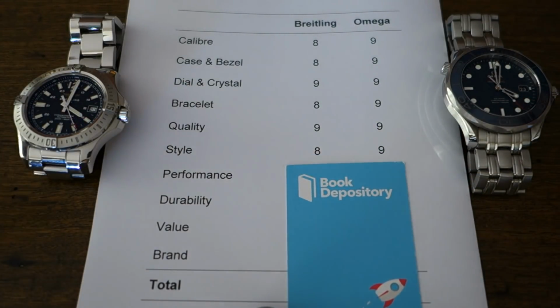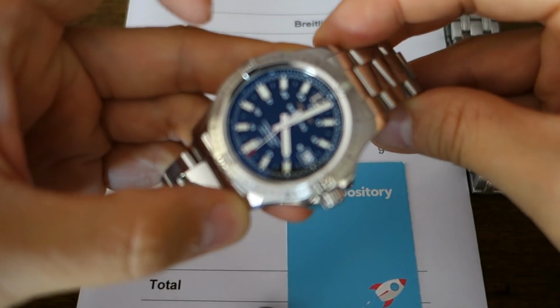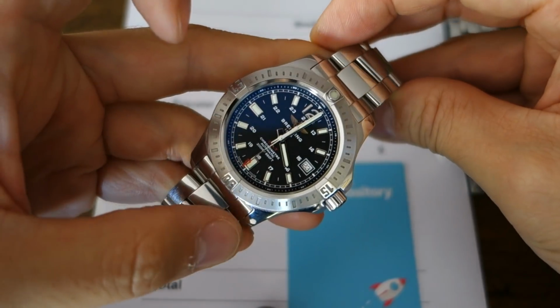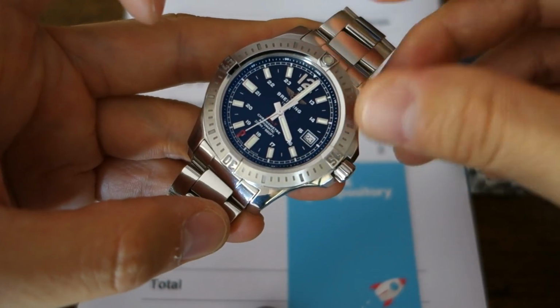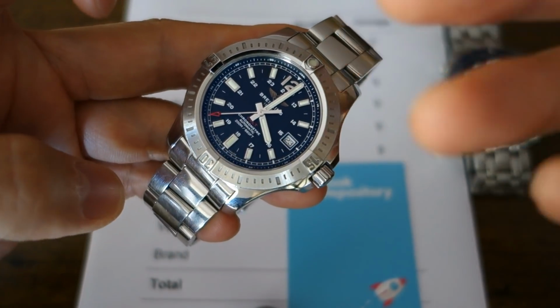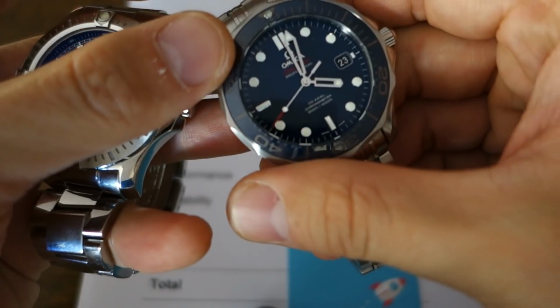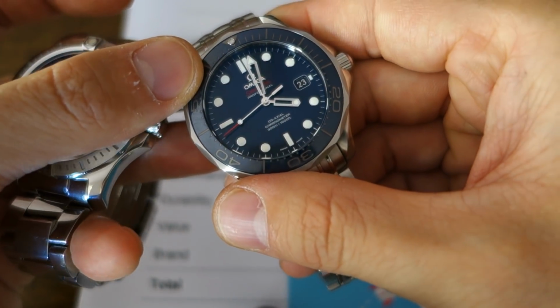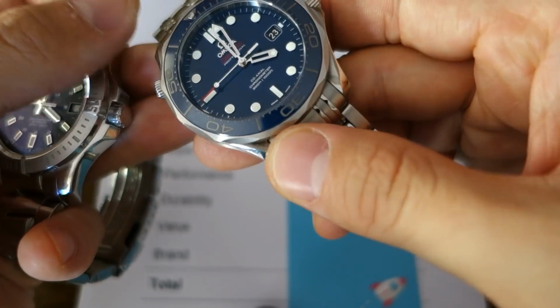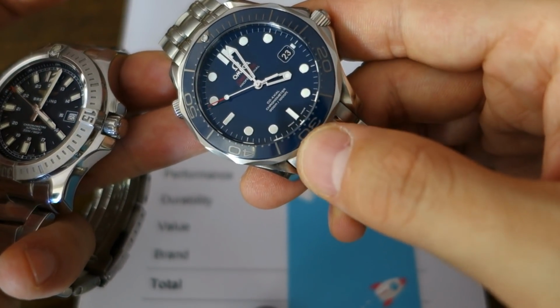Styling. Okay, styling, very subjective. I think Breitling is, in this case, uncharacteristically restrained. It's very conservative. In fact, this could actually double as a more formal watch, not just a tool watch, even though it's a tool design. Omega has the classic Seamaster Professional styling. Very, very popular, and I think it's a very good looking watch. At least that's my view of it.